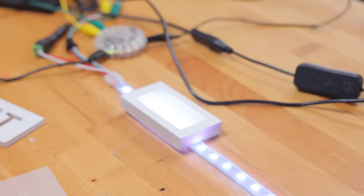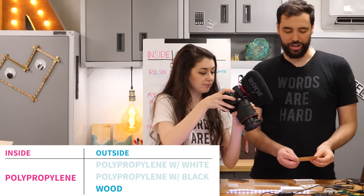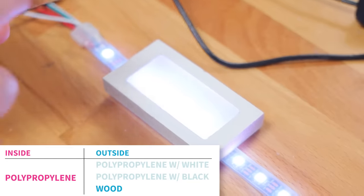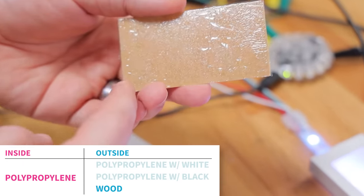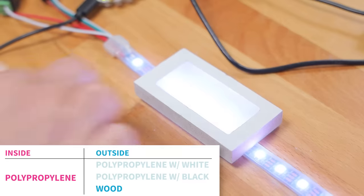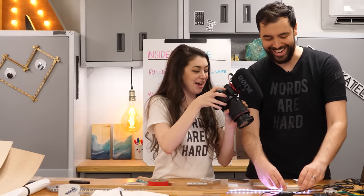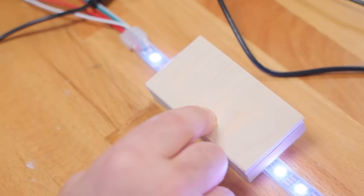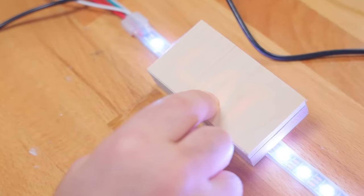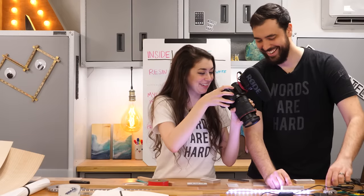On the testing bench. All right, first up, wood. I have very large concerns about this because the type of veneer that we got has this adhesive backing on the back. It's kind of thick and it's very opaque. No! All right, I made this test bench to be variable brightness. You can barely see it. Oh no.